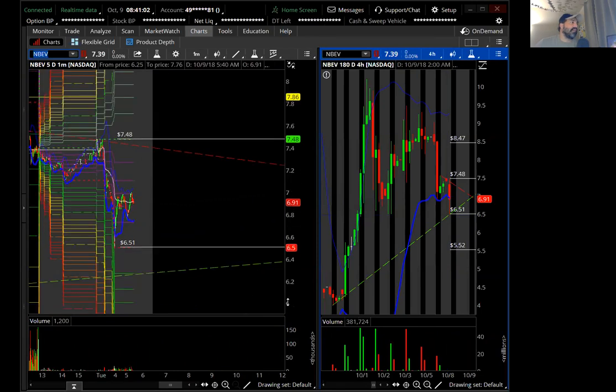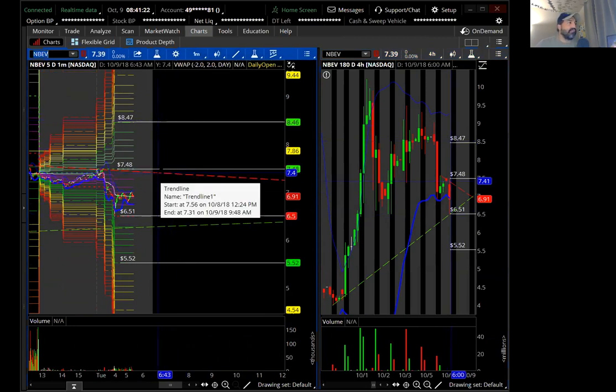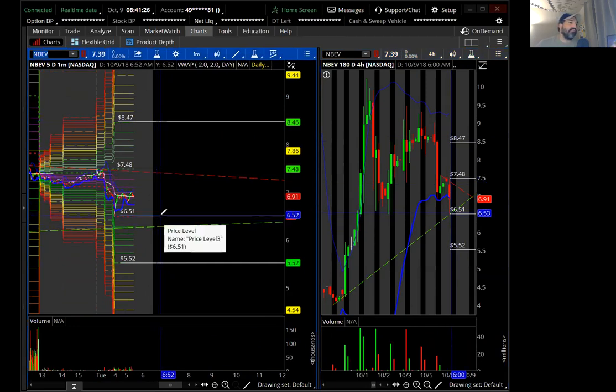So what does that look like today? Well, if we're able to hold the support and break through the resistance, we're looking at around $7.48 for a retest. And if it can break through that resistance, probably come on up at least to $8.47. If it's not able to break this resistance and it comes back down, retest the support at 6.51. If it cannot hold that support at 6.51, coming down to around $5.52.